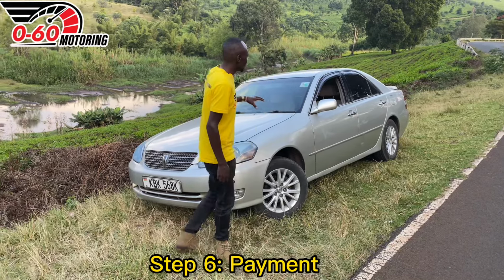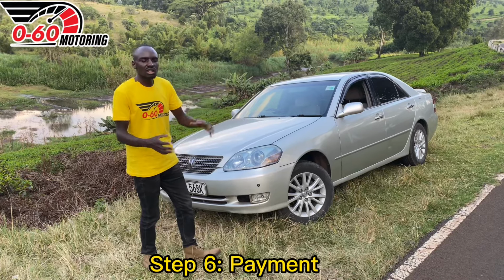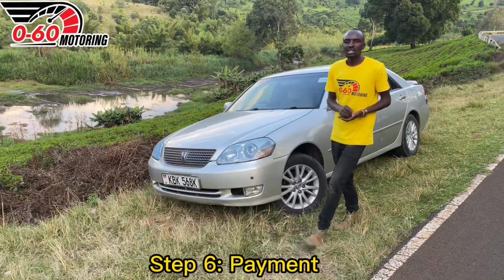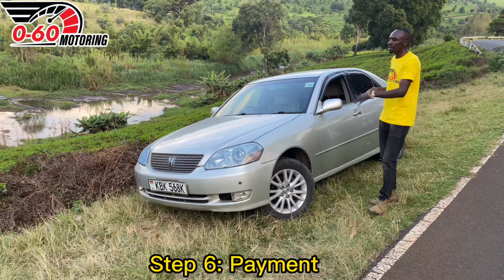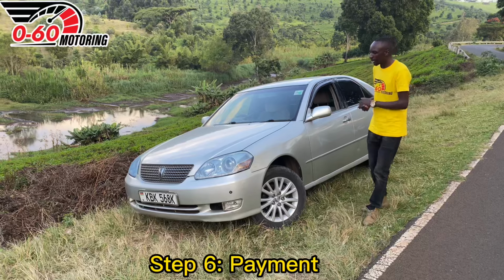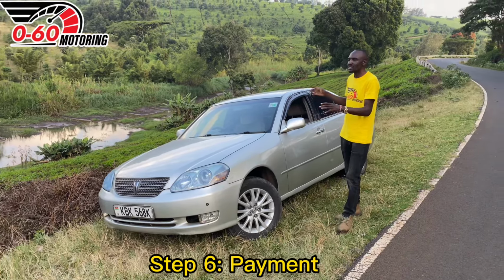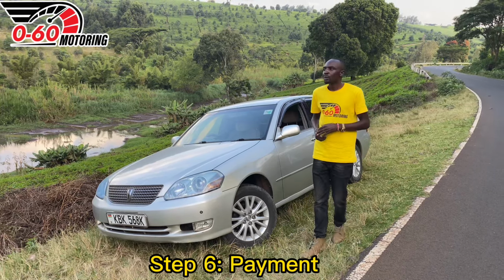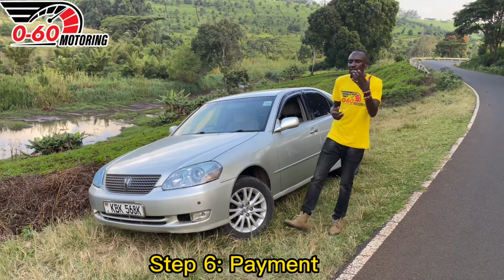Now, once you have agreed with the seller in terms of the pricing, you should have all those details indicated on a sales agreement. Basically, a sales agreement has details like the seller, the buyer, the witnesses, the make and model of the car, the engine capacity, the price with which you've agreed for the car, the amount you're going to pay, whether there is any balance. All those details are actually captured on a sales agreement. You can actually have an advocate or a lawyer draft that one for you. But if you're working from a showroom, they'll be having ready drafts of the sales agreement.